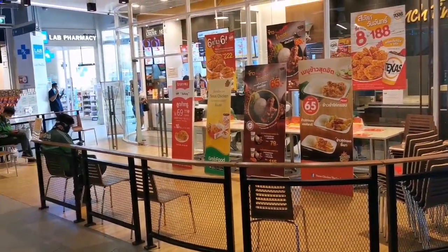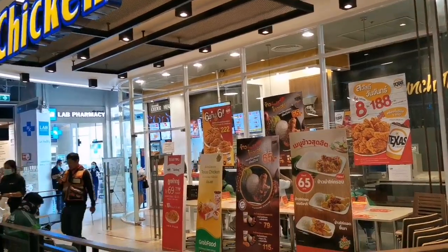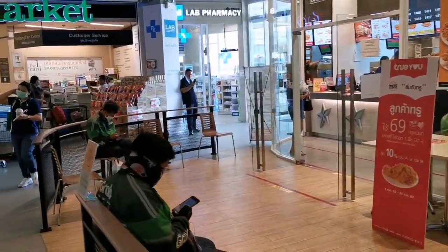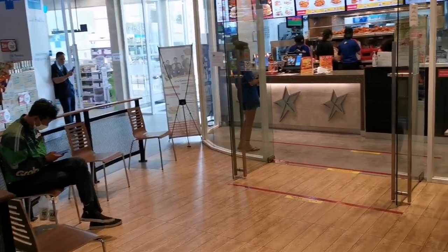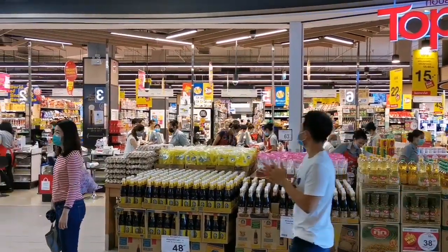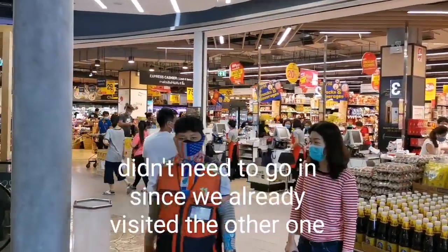Pretty similar to what we saw at Central Rama 3. Texas Chicken business is always crowded here. A lot of people with Grab and Food Panda and Line Man queuing up here. You see, there are so many orders cooking up. There's like 8 orders cooking up. Tops supermarket is always crowded, but since they stopped giving plastic bags, it's harder and harder to buy more stuff here.